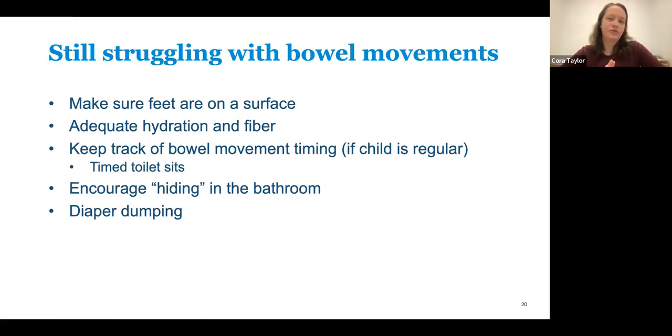We'll often see too that when children are starting to be ready to be toilet trained, they might hide when they have bowel movements. And I would encourage you to let them hide in the bathroom. So if they hide, say, in their bedroom or under the table, redirect them to the bathroom. So they start to build that association of having a bowel movement with actually being in the bathroom. And once they do have a bowel movement, if it is happening in the diaper, of course, go through a diaper dumping procedure, which is where you take the diaper off, you have them help you put the bowel movement into the toilet and flush the toilet, so that they make that connection that bowel movements go in the toilet.